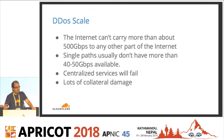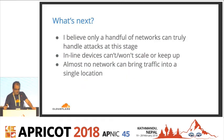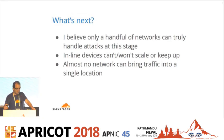Centralized services will fail. If you're hosting a web server yourself, or if you're a small provider, your network will fail with attacks like this, and there will be a lot of collateral damage around you as well. So what's next? Only a few networks can truly handle attacks of this scale. There's probably five or six networks in the world that can actually cope with this. Doing DDoS protection in line doesn't scale. You cannot buy enough boxes to put in your network to filter the traffic, because your network will be congested before it can get to those boxes. And no network has enough capacity to bring it into a single location anyway.